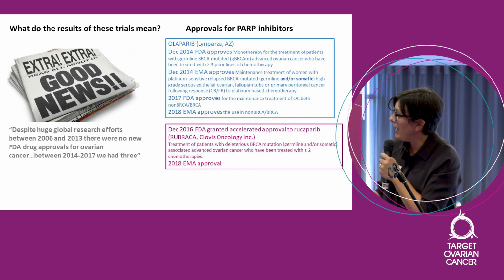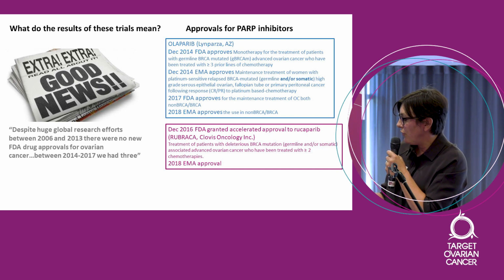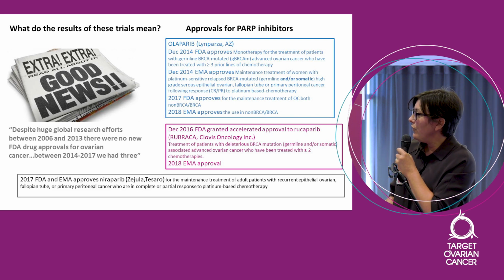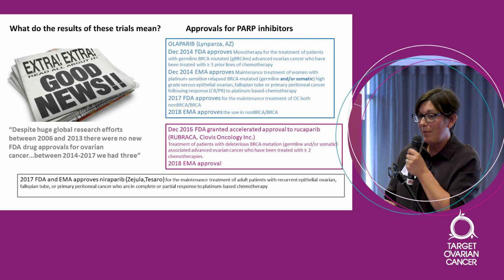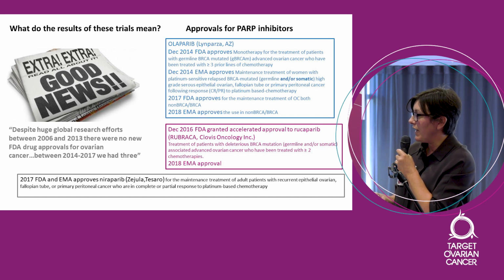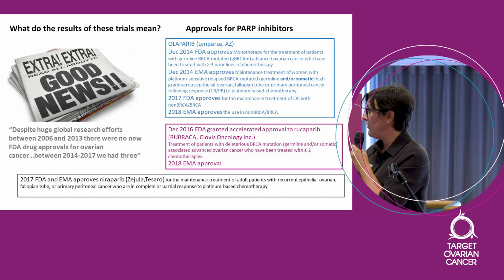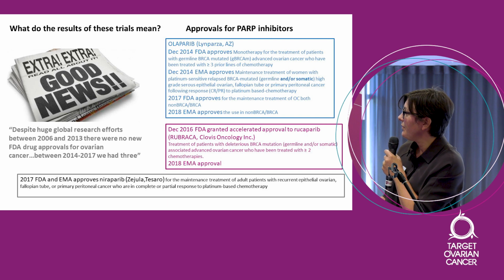Rucaparib, which is here in pink, is approved by the FDA and the EMA, and the EMA approval happened this year. And then the NOVA trial obviously resulted in the approval of niraparib, which many of you will have heard about this summer. So it was approved initially by the FDA and the EMA, and then obviously we had some really good news on the 1st of June this year, which I'll come to.